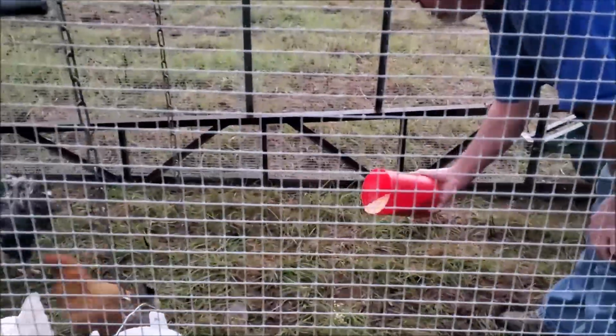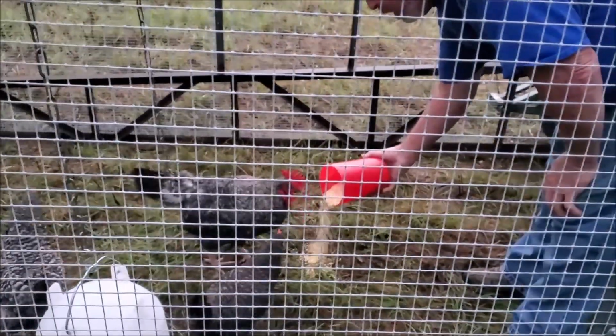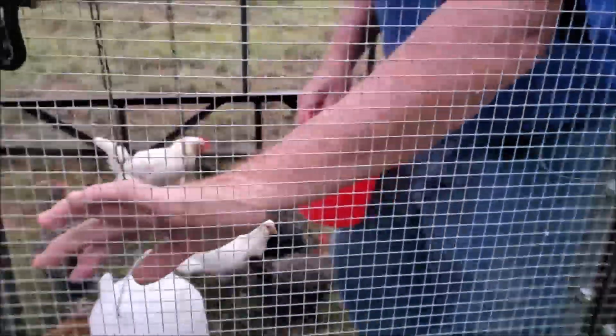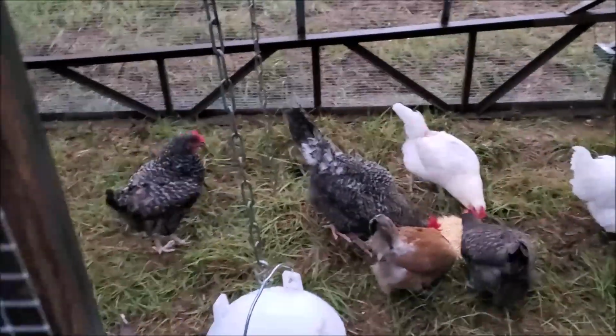And then we'll give them some corn. Mr. Rooster, I had to get his attention, but he'll come over and he'll eat some, then he'll let me put it on the ground. Anyway, this is permaculture at its finest.